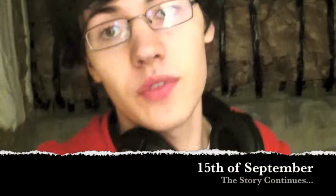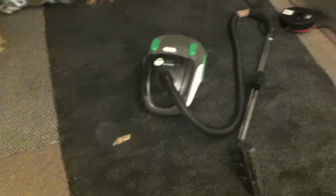15th of September, just back from my first week of school, and I've been working on getting everything back together. Even done a bit of spruce tidying in here, and then out in the main shed, so everything's all clean now. But yeah, got a big hoover from work, so the floor's much cleaner, as well as everything else. And I've ordered another purifier.